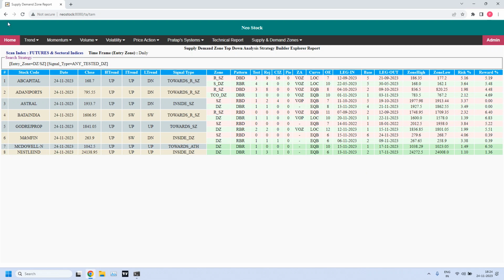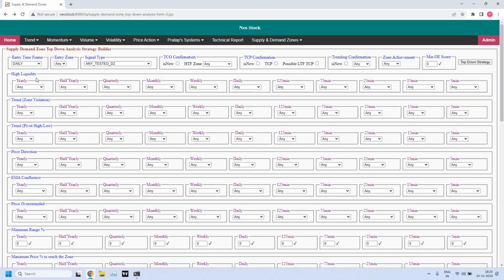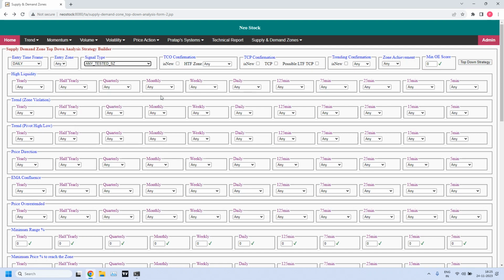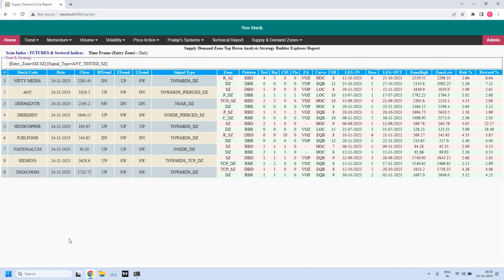So let's go back. Now entry time frame daily. Let us find the tested supply zones, daily supply zones. So total 9 supply zones are tested.